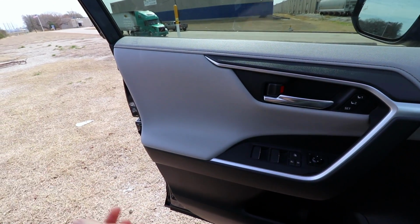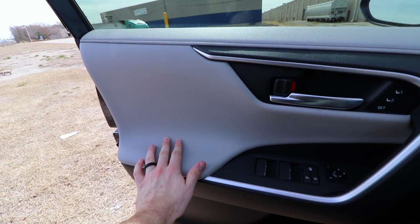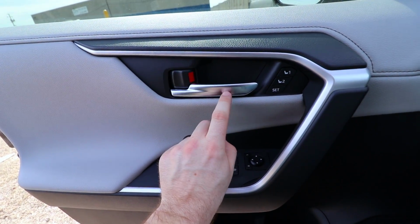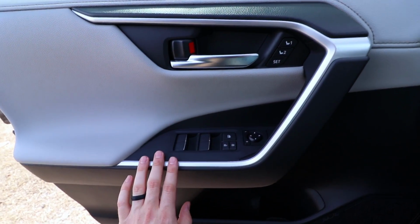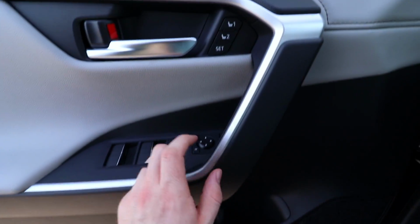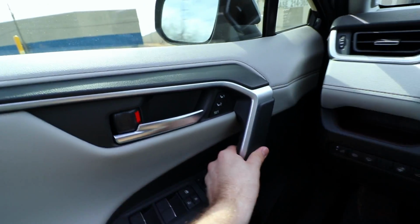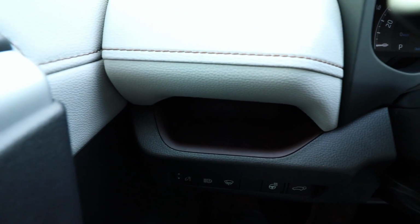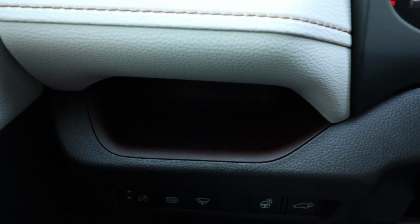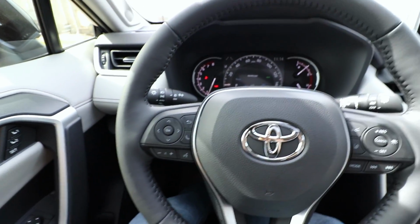Now I'm in the Limited trim and I want to give you a quick look. We've got this nice lighter material for this trim in here. You can see different than the LE, we have these actual metal door handles instead of the plastic black ones. Same bottle holder setup, but we have our memory settings for our seats on the doors right there. It's a pretty nice solid door slam. You've got dark brown interior trim right there that is soft touch, so that's something different than the LE and the Adventure. The dark brown is only on the Limited trim.